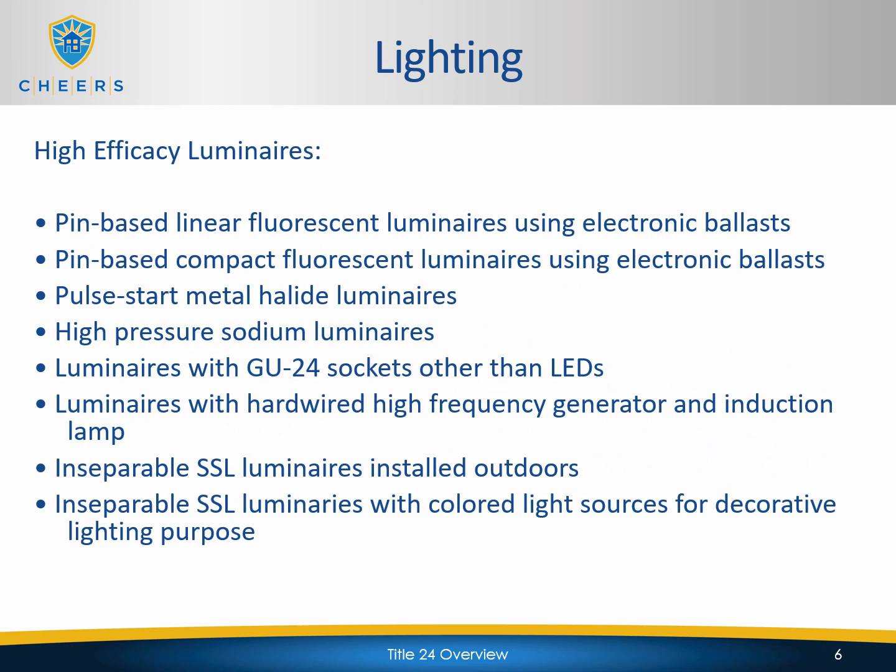Any pin-based linear fluorescent luminaires using electronic ballasts. Any pin-based compact fluorescent luminaires using electronic ballasts. Any pull-start metal halide luminaires. High-pressure sodium luminaires. Luminaires with GU24 sockets other than LEDs. Luminaires with hardwired high-frequency generator and induction lamp. Inseparable SSL luminaires installed outdoors, and inseparable SSL luminaires with colored light sources for decorative lighting purposes.